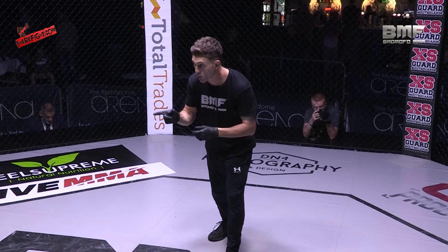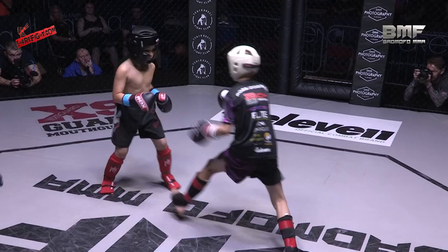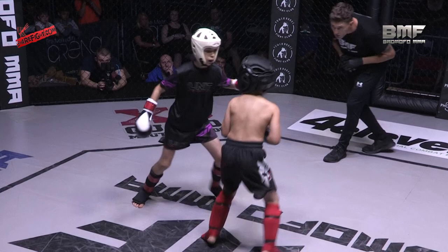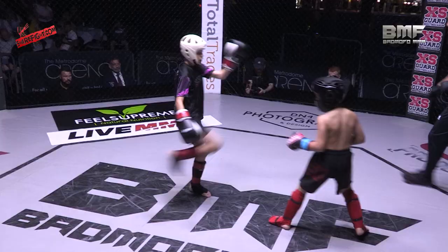Sarnestad starts it off again. 34 kilogram K1, touch of gloves. Straight away you can see there is definitely a bit of range and reach with the unit prospect, Carter Griffiths. Yeah, Griffiths landing some nice chopping low kicks. But Ellis Wain pushes forward. Yeah, making sure he's landing those nice hooks to the body and returns with his own low kick.